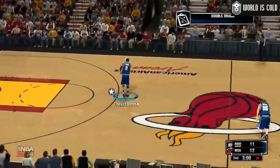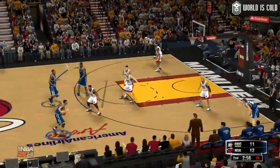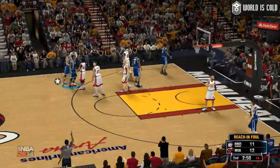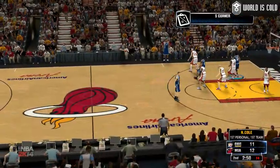And before we move on, what do you guys think about what we've seen so far from the Heat? A good start for this club. I like the way they played together, really moved the ball and did a nice job offensively. Yeah, excellent ball movement, and it's paid off on the scoreboard, too. Now let's go to Doris Burke.